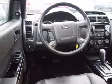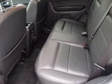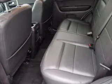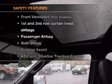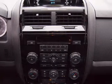Leather seats, power door locks, power windows, cruise control, an AM/FM stereo with multi-disc CD player, a satellite radio, power mirrors. And for your peace of mind, the following safety equipment is included: front ventilated disc brakes, curtain head airbags, passenger airbag, side airbag, traction control, stability control, low tire pressure warning.